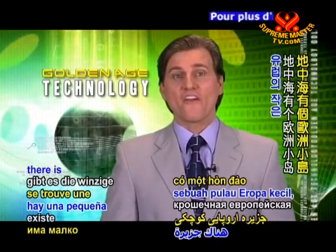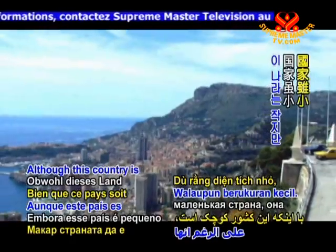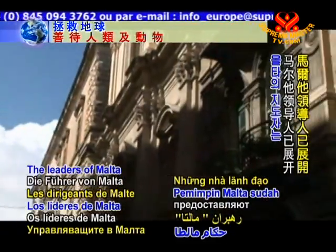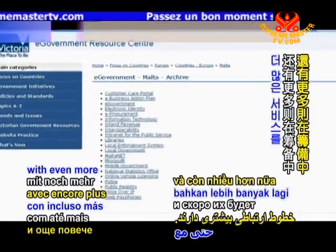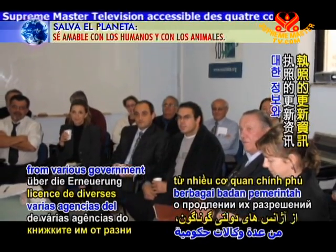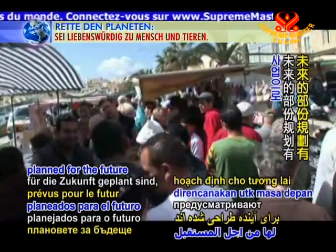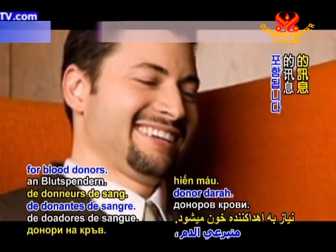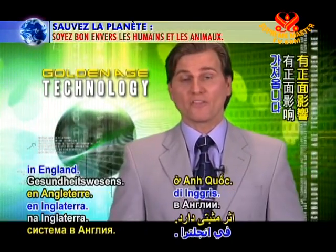In the Mediterranean, there is a tiny European island full of friendly people called Malta. Although this country is small in size, it is rapidly moving forward in the mGovernment field. The leaders in Malta are already delivering an impressive range of mGovernment services, with even more in the pipeline. Residents can get information about renewing their license from various government agencies and can receive exam results. Some of the projects planned for the future include notifications of job vacancies, bus schedules and urgent messages regarding the need for blood donors.